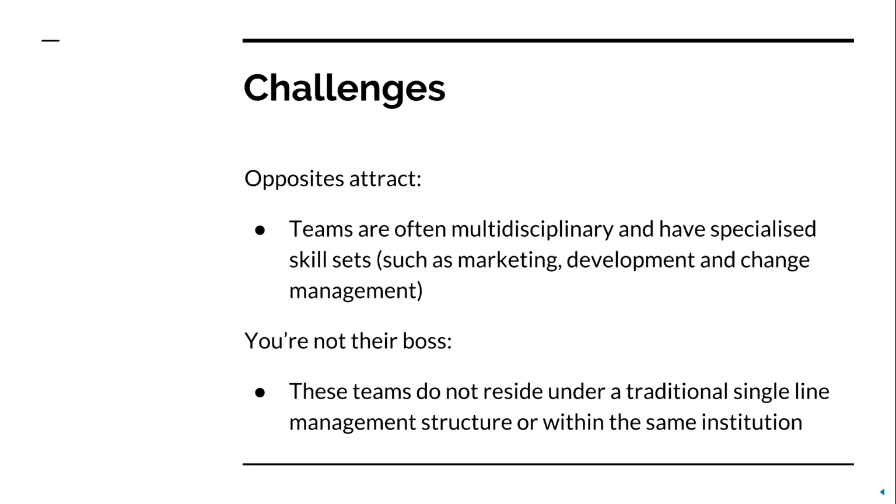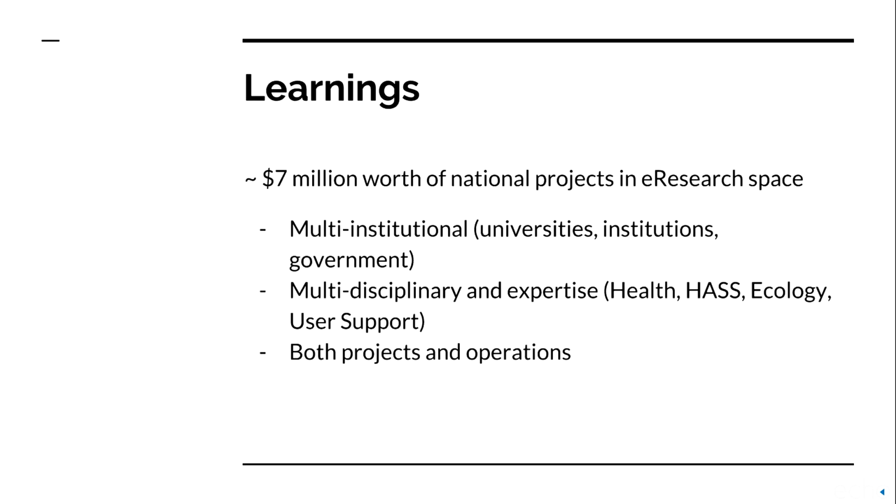But then the other issue is the inverse of that, which is you do need a good relationship with that line manager, and you don't want to get into a situation where that line manager feels you're overstepping the mark with their employee. You really have to be mindful and remember that too. So those are some of the challenges. I'll move on to learnings.